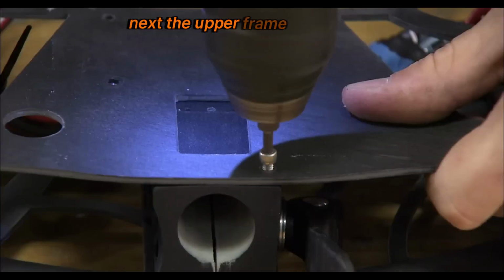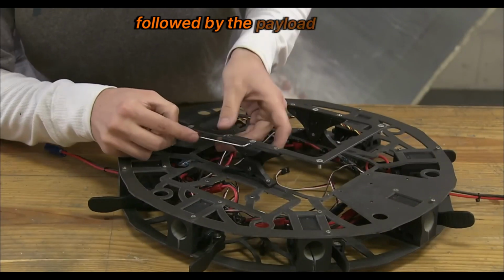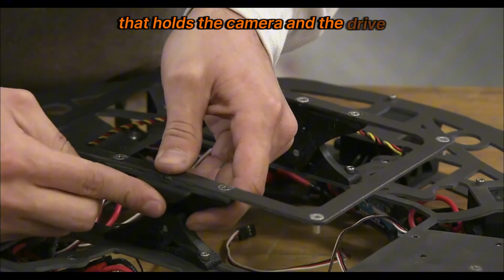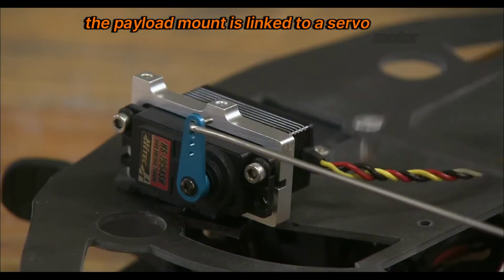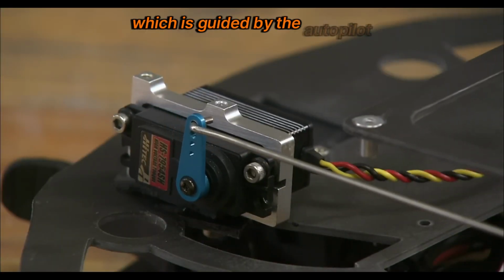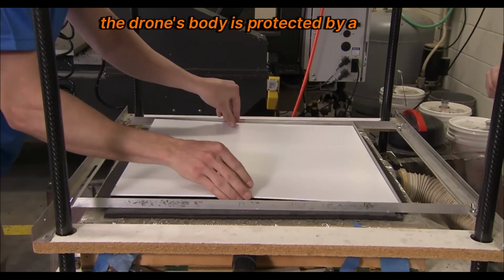Next, the upper frame is attached, followed by the payload mount that holds the camera and the drive which stores the data. The payload mount is linked to a servo motor, which is guided by the autopilot. The drone's body is protected by a cover.